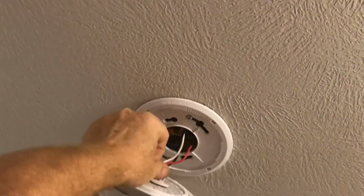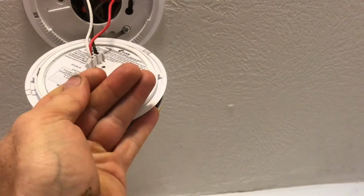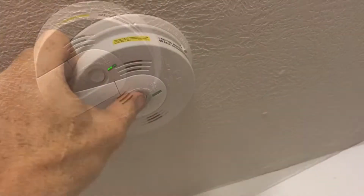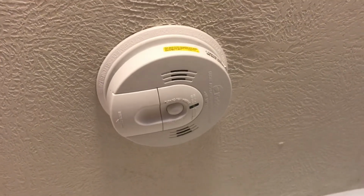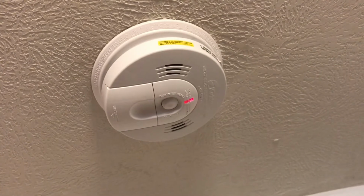So far, everything's hooking up just fine. Because the plugs are the same, I don't even need to put in this new one. Even the base fits, so I can slide it right into place. Now I'll push the button, test it, and make sure that everything works with the other detectors. First, I'll make sure this one works and that I can hear the other ones in the house.